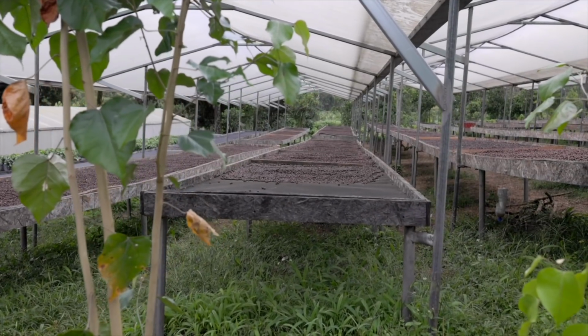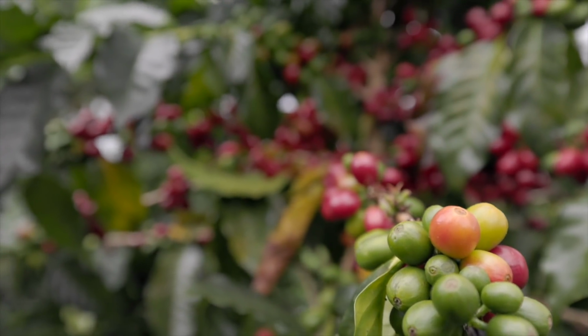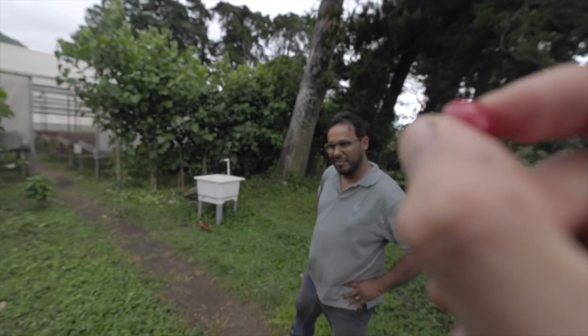Welcome to the second coffee farm. This is Finca Bonita Springs, and this is where we sourced the natural coffee from. Bonita Springs is actually a little bit lower in elevation. So if you look, all of this fruit is already ripe. It's ready to go. This is called uva ripe.